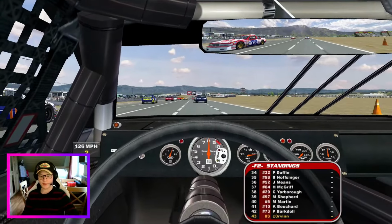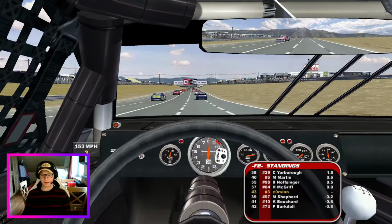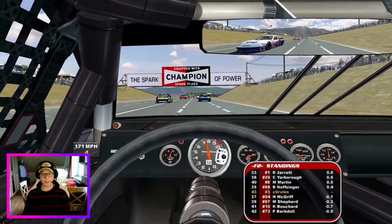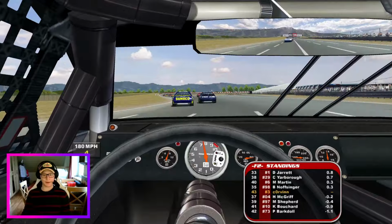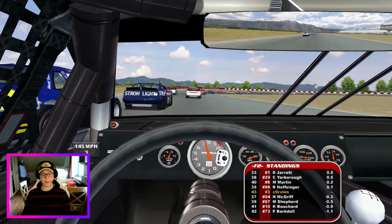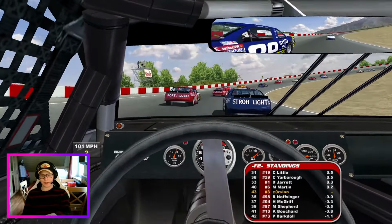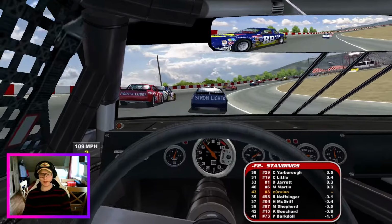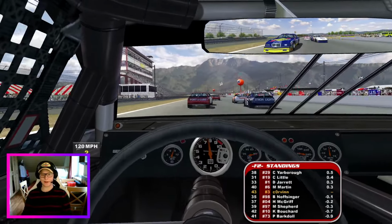A couple of names. Oh, it's Ken Bouchard actually, the 10 machine. Brad Noffsinger and Mike Kerb's 98, as we blaze past the Pontiac of Herschel McGriff there. Kelly Yarbrough's in the field, rest in peace. So we go to that most famous corner at this racetrack. Keep to the right. A little banked curve here to complete lap 1. Chad Little is also here in the 19 Coors Light car.